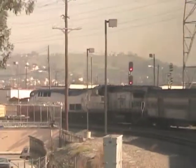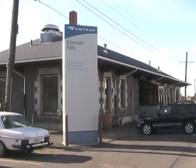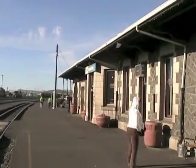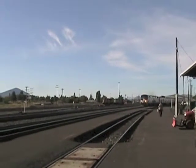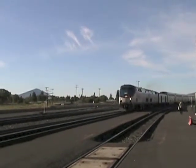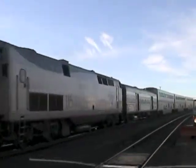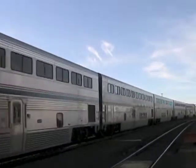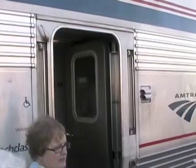Now the northbound train has left the station and is moving north towards Seattle. Many small towns along the tracks have stations. This is the station at Klamath Falls. The train changes engineers and conductors here. Here, some passengers board the train, and soon the Coast Starlight pulls out of the station.